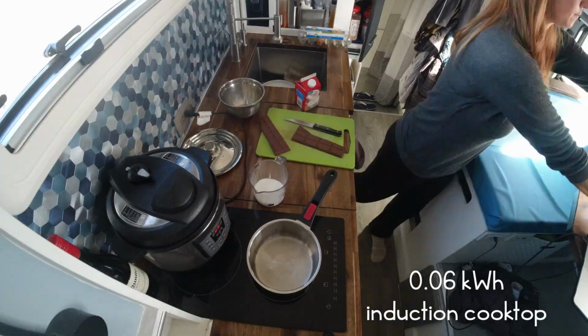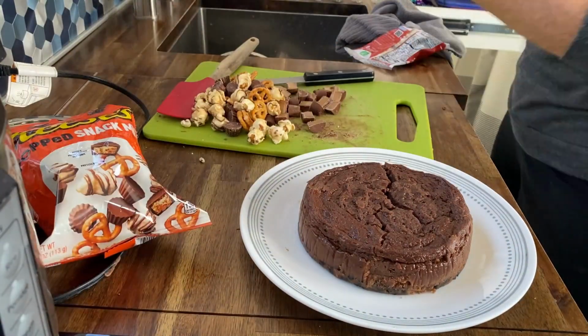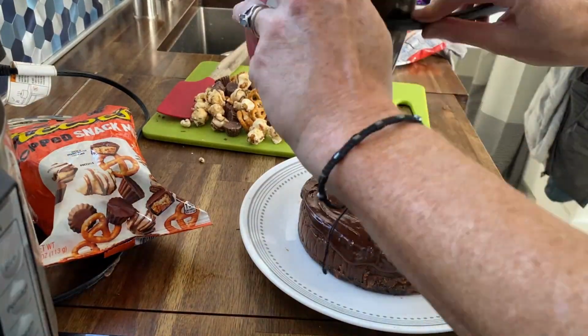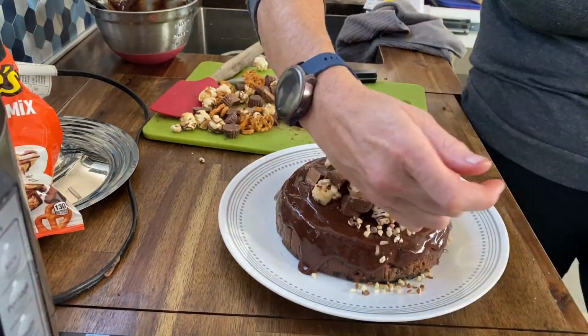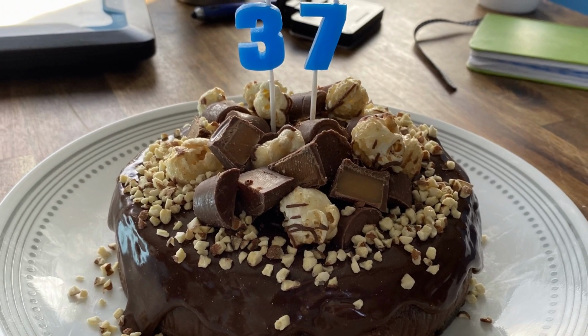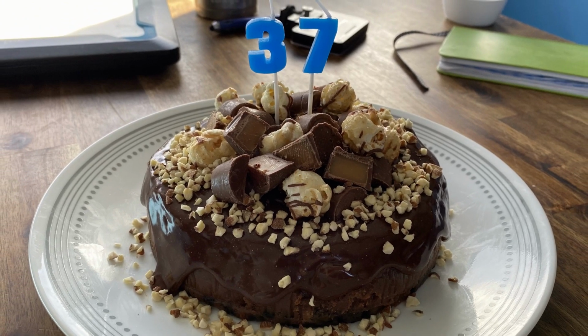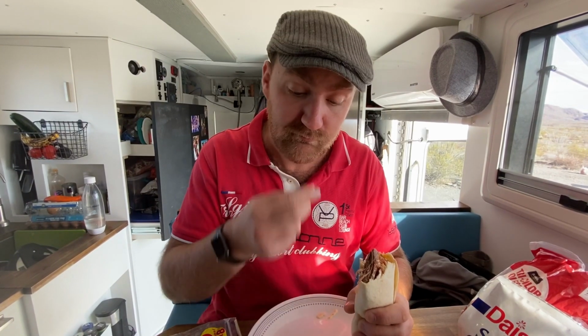Now it's just time to decorate it. So there is no award for cake decorating in my future, but this might be the cutest cake I have ever made. And I still can't believe I made it all on solar, but I'm glad it's done. Now I'm gonna put it in the fridge and we're gonna have barbacoa tacos. And there's another surprise that he has no idea is coming tonight when he gets the cake.